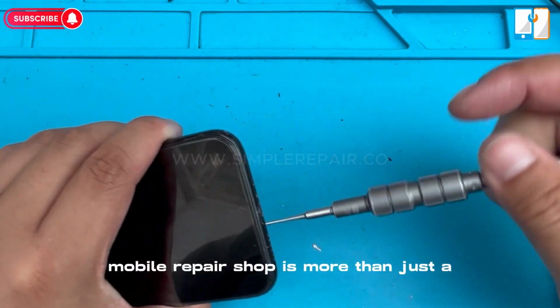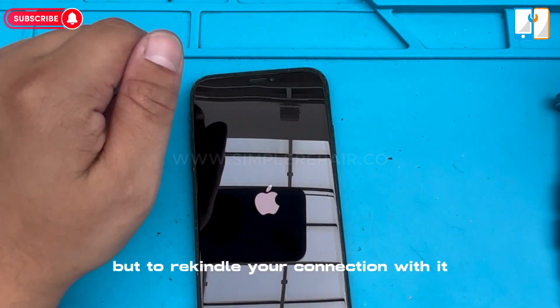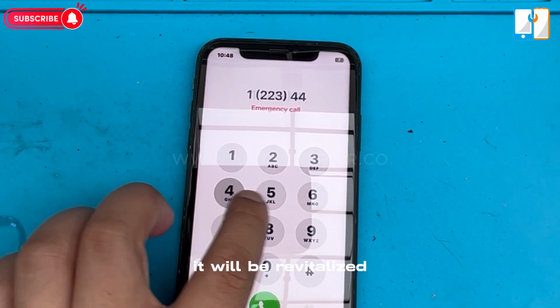Simple Repair Mobile Repair Shop is more than just a repair destination. It's a commitment to not only fix your device, but to rekindle your connection with it. When your iPhone XR leaves our care, it won't just be repaired, it will be revitalized, ready to serve you at its best.